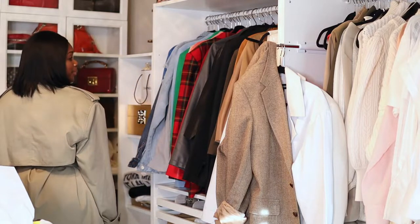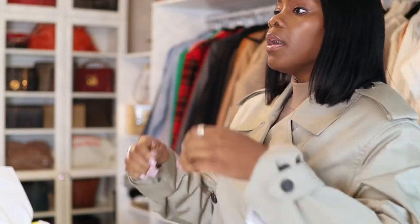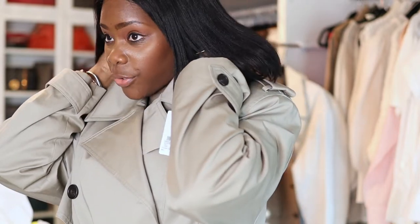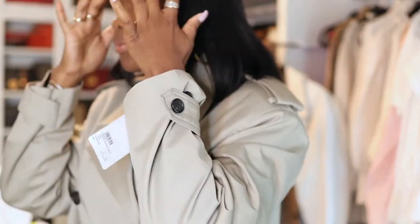Guys, see the back? Let me come over here. See? Really nice. A really nice jacket. And let me tell you what I'm gonna do, because I think this is cute.